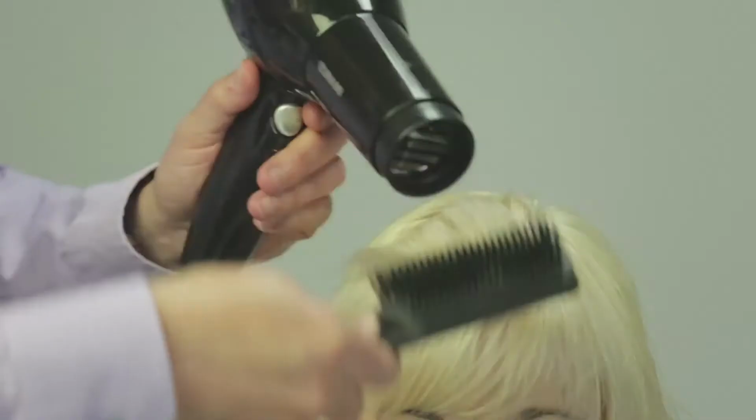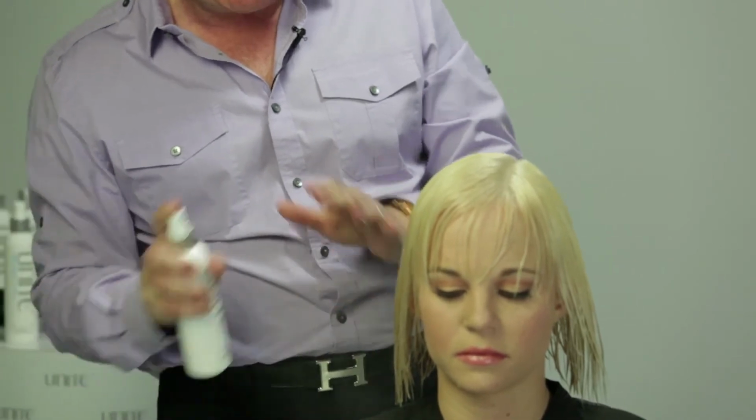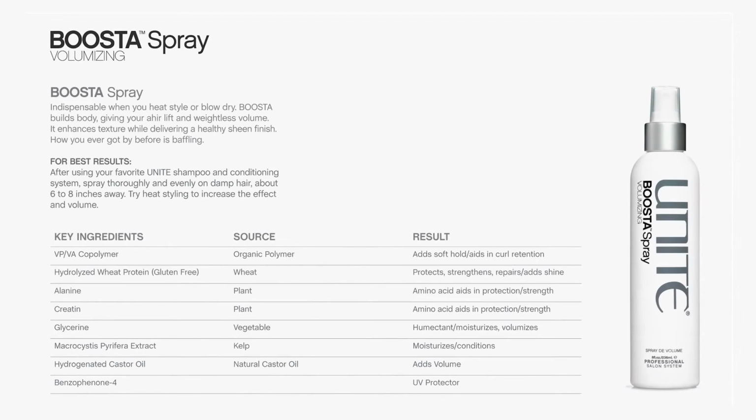And again, don't be frightened to use this, but hold it 6 to 8 inches away from the hair. The mist that comes out is incredibly fine and covers a large area. So holding it 6 to 8 inches away from the head is the perfect way to apply it.